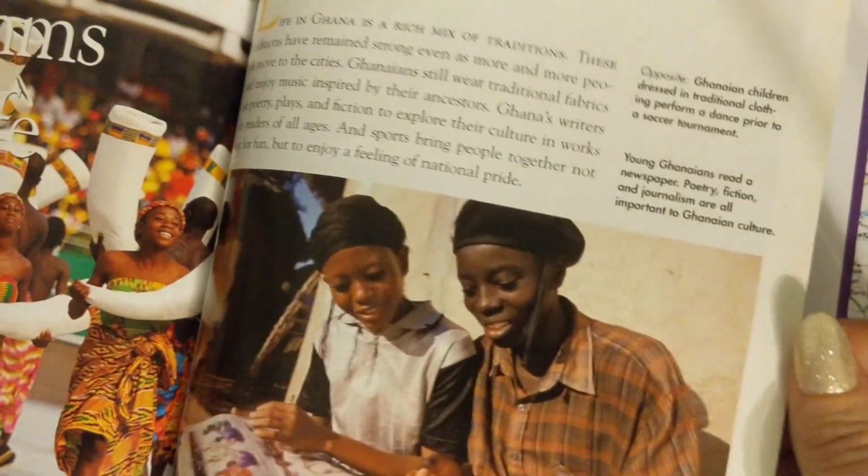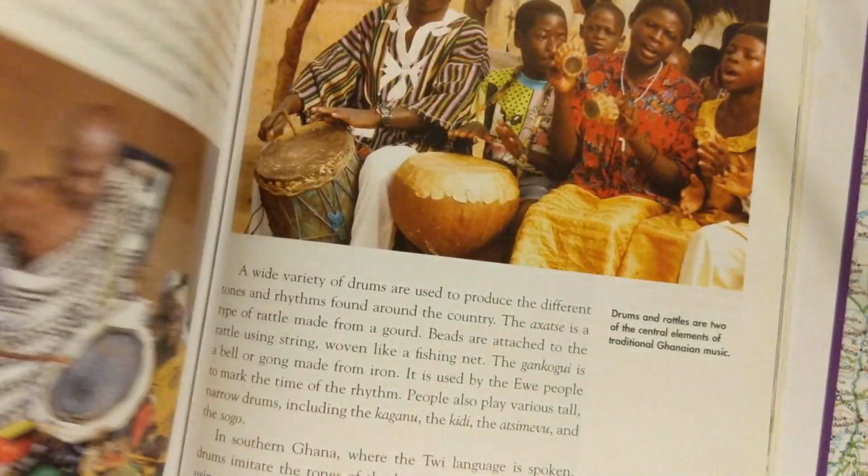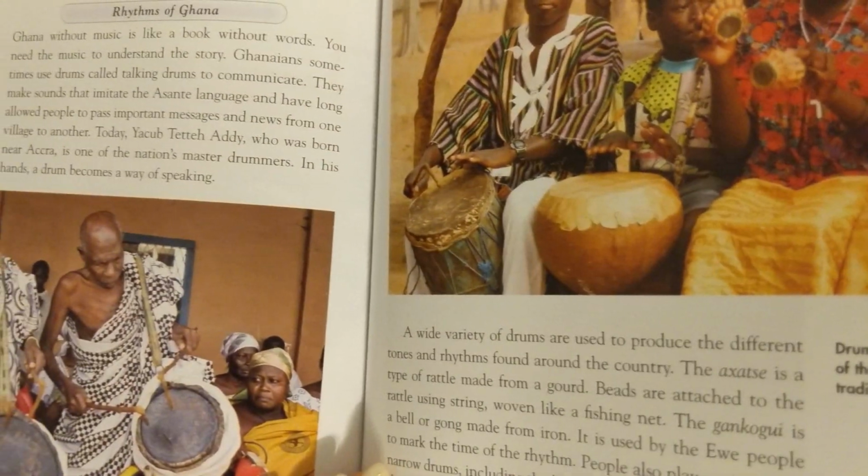They're reading the newspaper. Oh, the cat's annoyed with me. It's getting up. Goodbye, cat. There he goes. Okay.